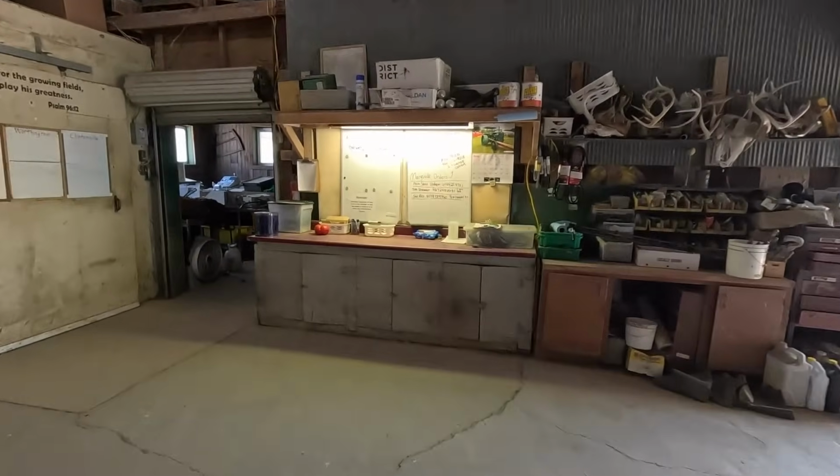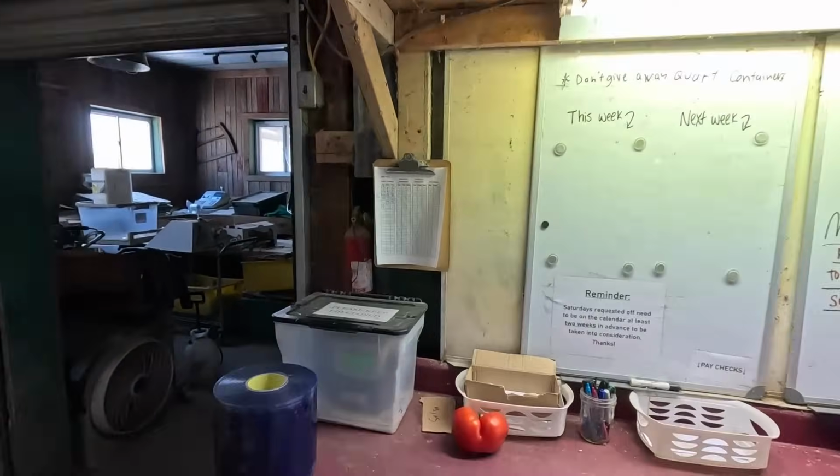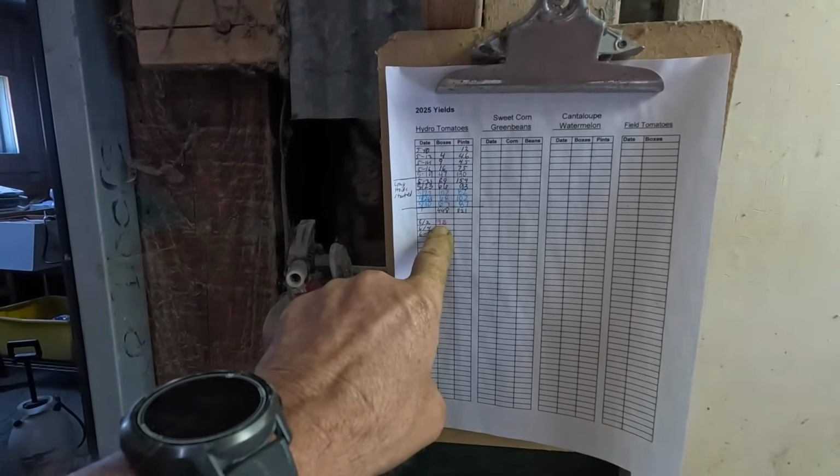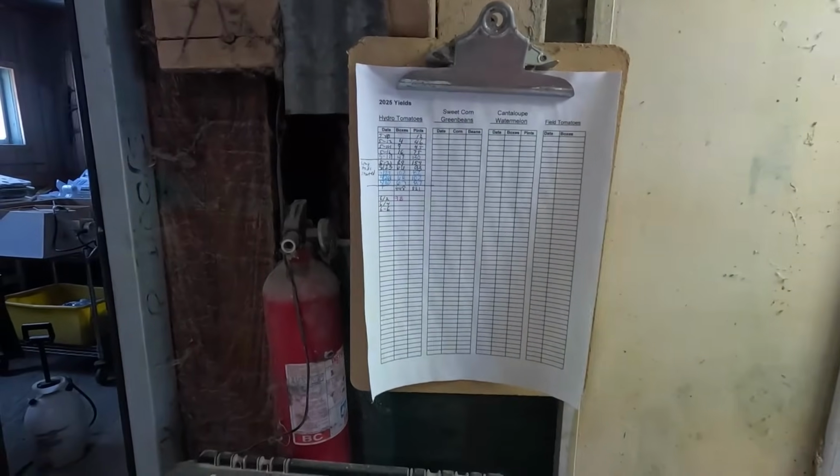All right, let's see how many boxes of tomatoes we got today. Oh, 98. I was wrong. I thought it was over 100. That's a good pick though, our biggest one of the year.